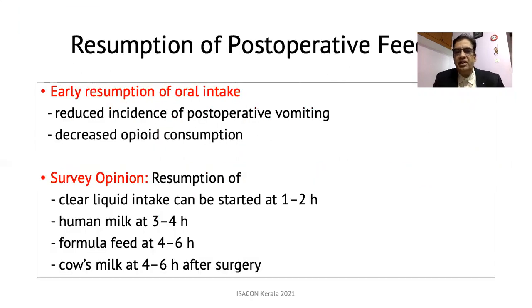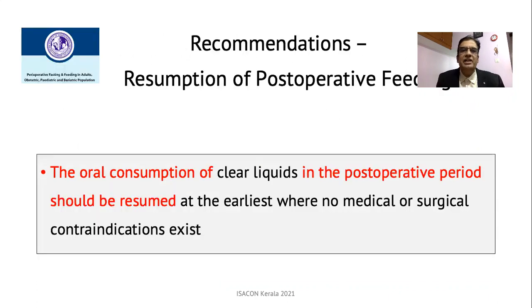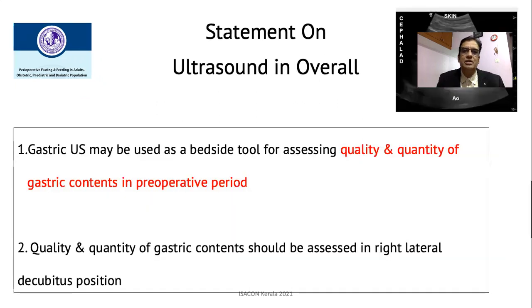Then we talked about the resumption of post-operative feeds. We could get some literature on this, because it is definitely advisable to return to oral intake as early as possible. It is associated with reduced incidence of nausea and vomiting, decreased opioid consumption, and overall well-being of the child also. We also had a survey wherein the experts gave their opinion, and this has been neatly discussed. But quantification is not possible. The statement was made that oral consumption of clear liquids in the post-operative period should be resumed at the earliest, where there are no surgical and medical contraindications.